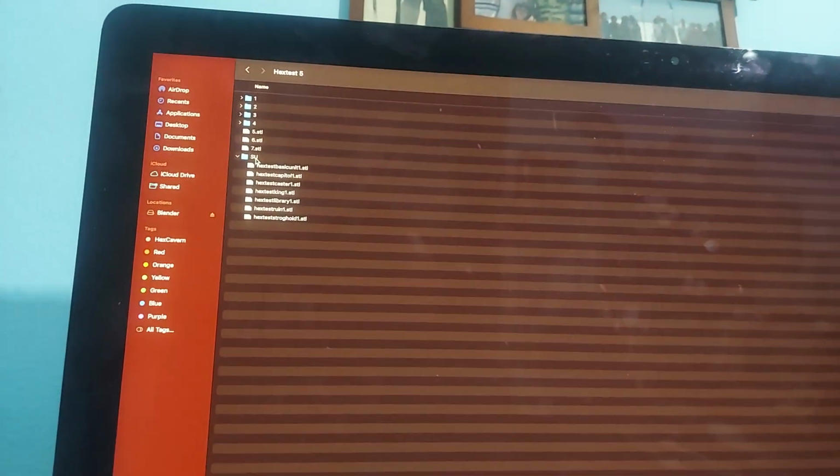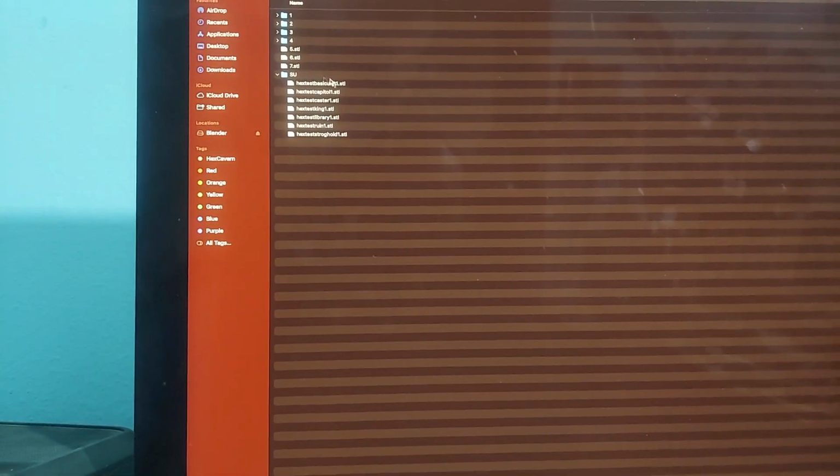Everything else, like the actual hex bases, is version 5, but the structures are in their own little subfolder because they are only on version 1, because I only thought to do structures and units today. So let me open these up in Blender, because opening them as a flat STL gets weird right now. I'm working on it.